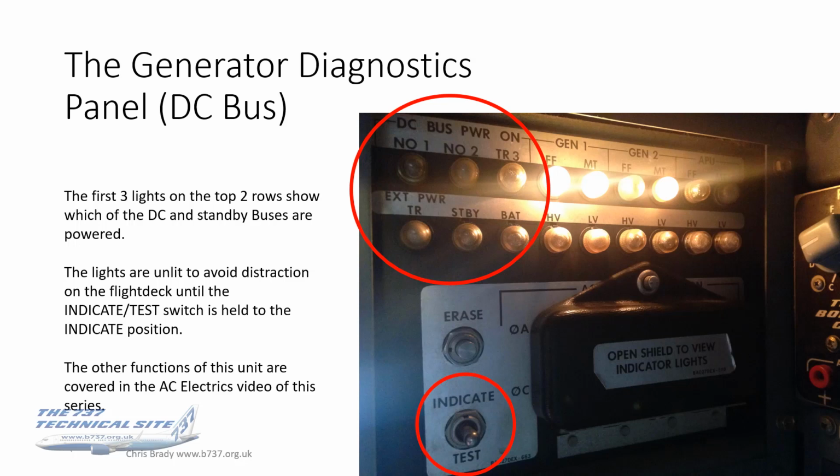Unfortunately, I didn't get the photo with me holding it in the indicate position, because when I took the photo, I was more interested in the AC side, the generator 1 and 2 trip off. But anyway, for more details about the rest of that panel, go back to the AC video.